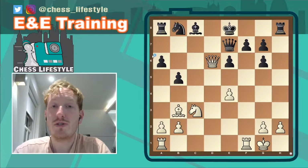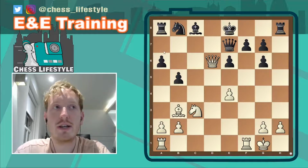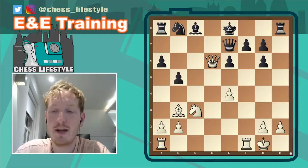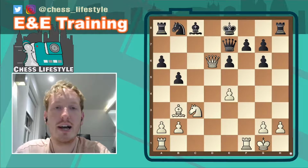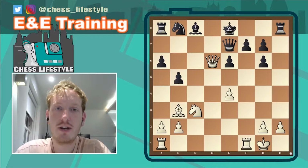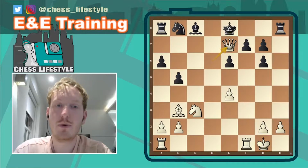So one of my big issues in this exercise was just assuming dogmatically that keeping the queens on was the only way to punish black's lack of development. That's not always the case. You have to concretely analyze that this is the case. You can't just rely on these positional dogmas, these rules of thumb. They're good starting points, but you have to combine them with concrete analysis. So queen takes e7 is actually the only concrete way to punish black's lack of development, and we will see why.